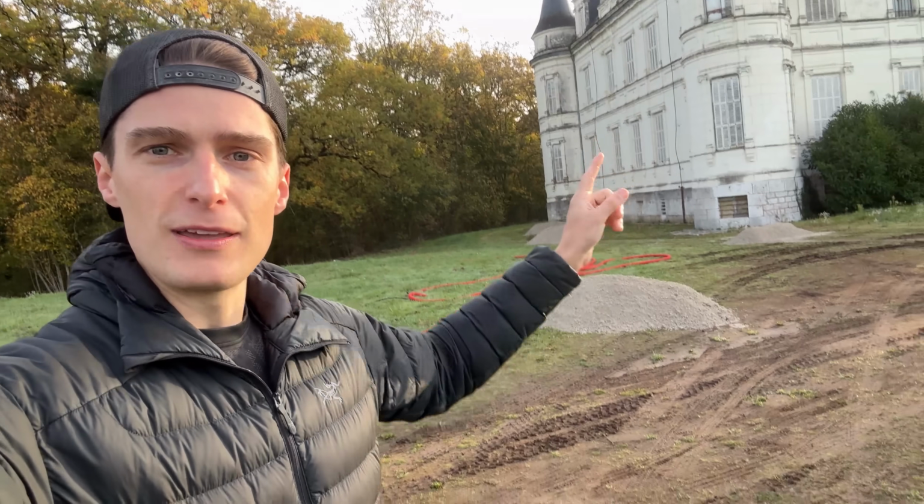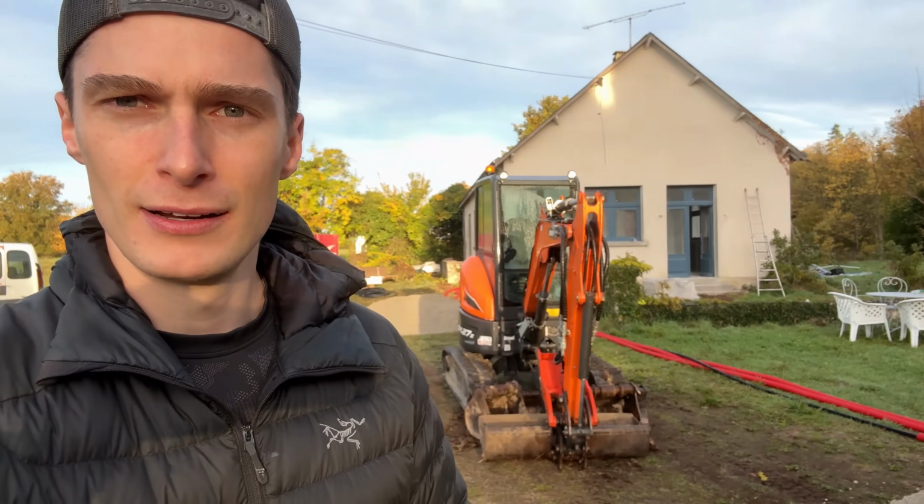So we have put sand kind of along the way. I don't have a tractor to move sand around. It's still going to be by hand. So we try to sort of move the sand around. And the digger is here. I do not know how to operate a digger, so we've asked someone who knows how to operate a digger, and we're going to get to work.